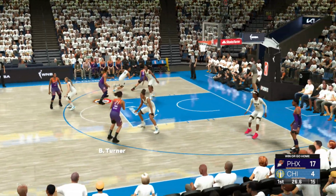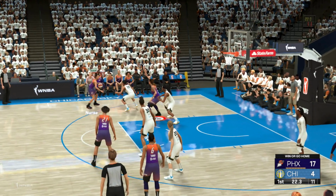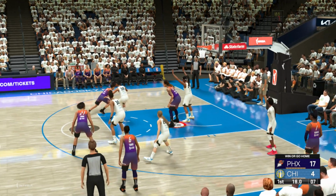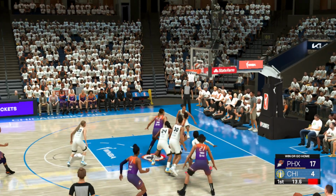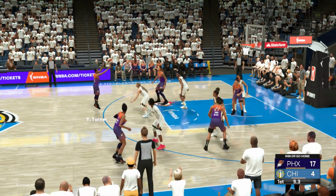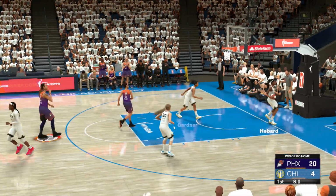Now here's Turner. Nurse, she's covered by Gardner. Now here's Nurse, guarded closely. Pass to Turner, takes the three, and it's good. Assisting on the play was Kia Nurse.